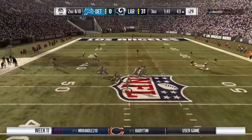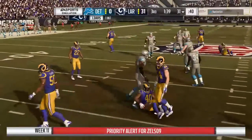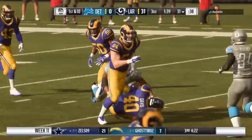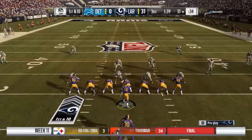To throw on 2nd down. Yoder. And now here's another interception. Picked off by the linebacker, Jared Davis. And his guys are going to take over at the 31-yard line. Goff will lead the Rams up here, 1st and 10 at the 31-yard line.